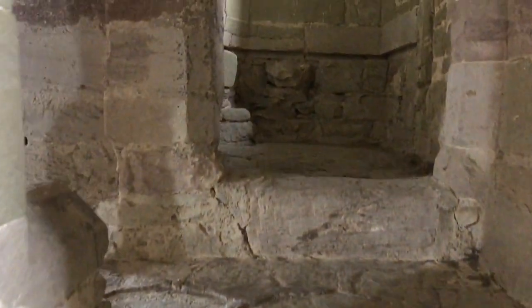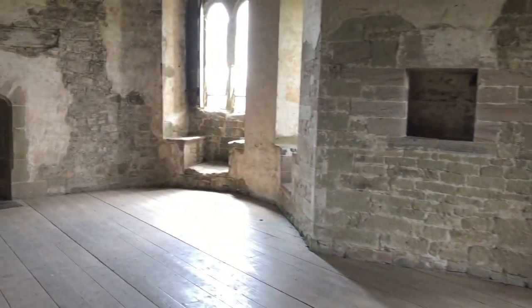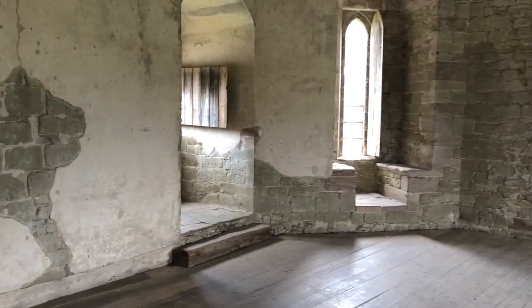Right, we're going up a very twisty stone staircase, which Mel assures me is perfect for people who don't like twisty stairs and heights. But here we go. We have another room, which is, again, apparently home to bats. But I don't think they're here at the moment, just the swallows.